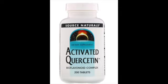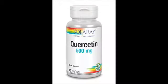So if you choose to take a quercetin supplement, please take it in much smaller doses and spread it out throughout the day. But 500 milligrams seems to be the daily amount needed before people saw positive effects in controlling their mast cells.